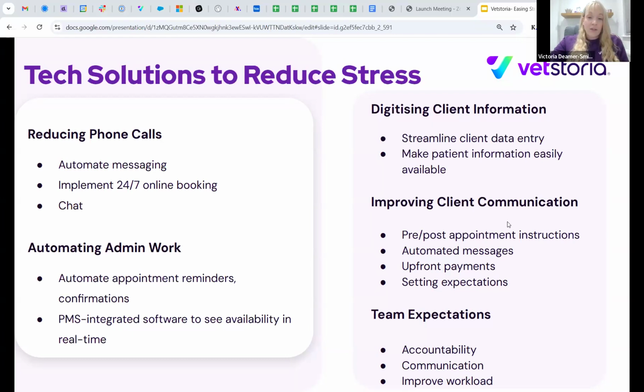Setting client expectations is really important as well. So by managing pressure, we can improve client satisfaction. So using technology to perhaps set expectations at what they can expect at every stage of their visit. So this could be from outlining pre-appointment instructions to post-visit care details, automated communication, upfront payments, and we can do a lot here, as well as add things like frequently asked questions, videos or instructional items, again, just reducing the need for back and forth communication with your clients.